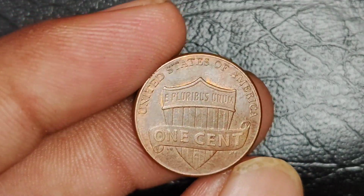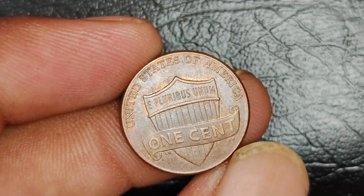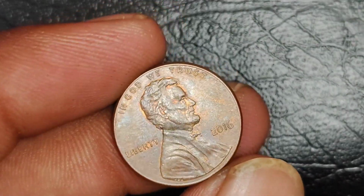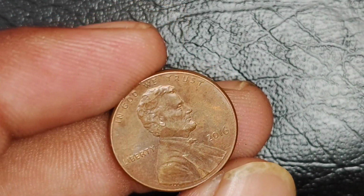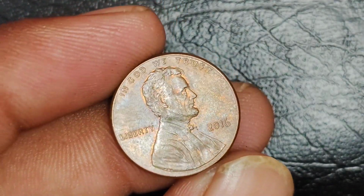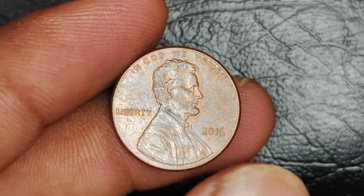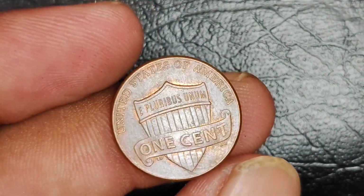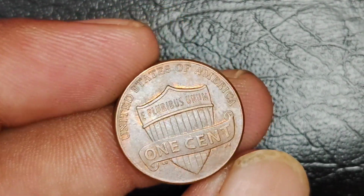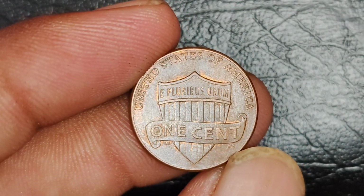Let's find out. The 2016 Lincoln penny is a pretty common coin. Over 5 billion of these pennies were produced that year, mostly at the Philadelphia Mint, which is why some pennies from this year have no mint mark. But what's been catching attention recently are claims that some of these pennies, without any mint mark, could be worth over $1 million. We're going to break down why this could be, what to look for, and whether you could strike it rich with one of these coins.